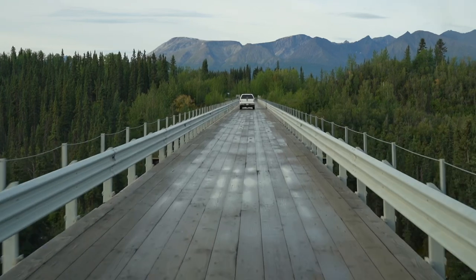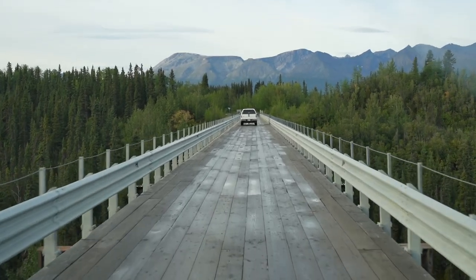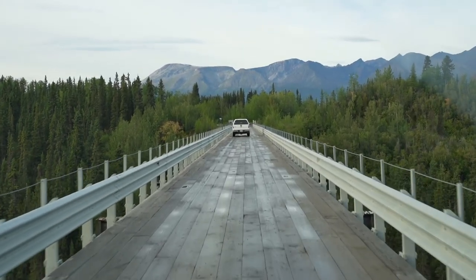Bridge is ridiculous. It's a one-lane bridge, and I'm not sure if it's this one, but there was a bridge at one point on this road where there were no guardrails. So it was just kind of like a hold on for dear life kind of bridge. They put some safety in.